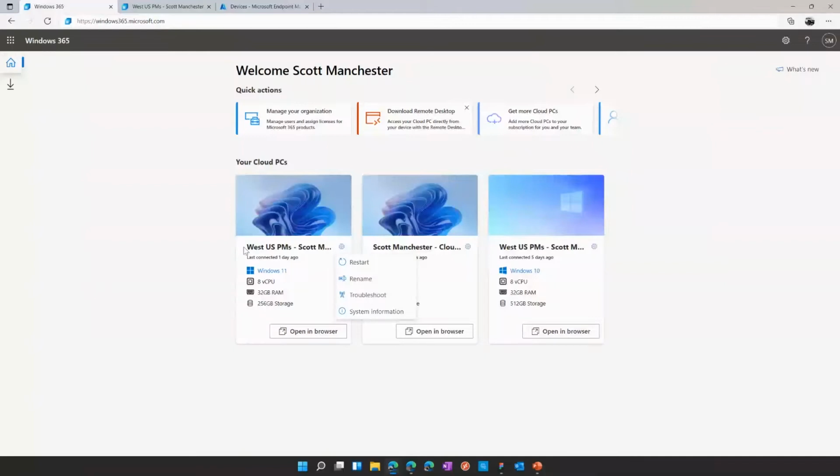And this name that you see here, this West US PMs, is a name that I can rename here by clicking rename. And this troubleshooting task is by far one of the most powerful tools we've created for Windows 365. I'll show you some of the back-end tools that we provide for admins to be able to understand the health of their deployment.